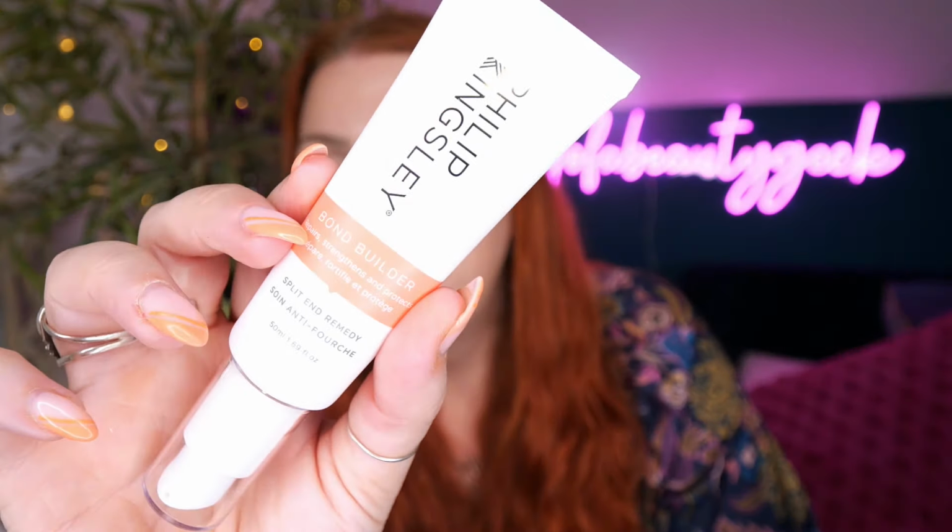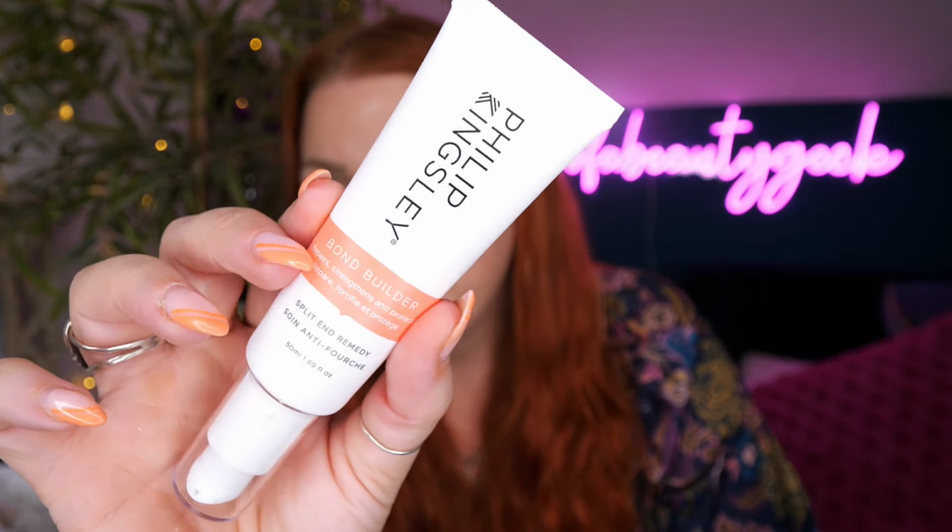Bond Builder Split End Remedy helps to protect and strengthen existing bonds and repair broken ones whilst instantly sealing split ends for stronger, visibly healthy hair. With results which last up to 3 weeks, it forms a shield on the hair, helping to prevent future damage caused by UV pollution and heated styling tools. See, I need to use it regularly for longer than 3 weeks, don't I? But I like the sound of it. If any of you have tried it, please let me know what you think and whether you noticed a big difference in using it.